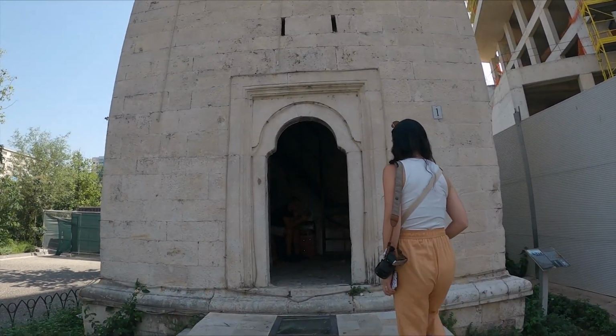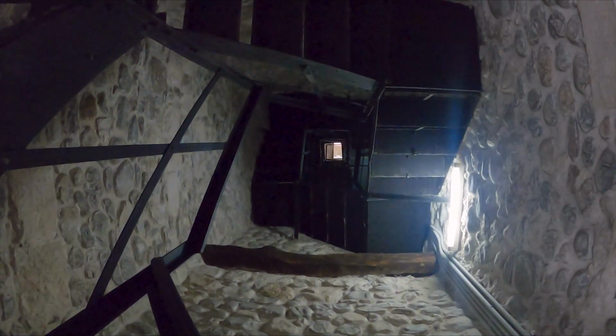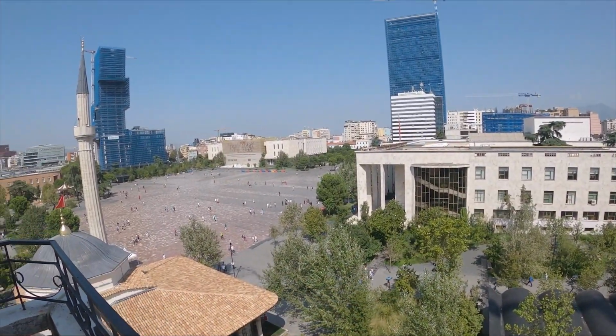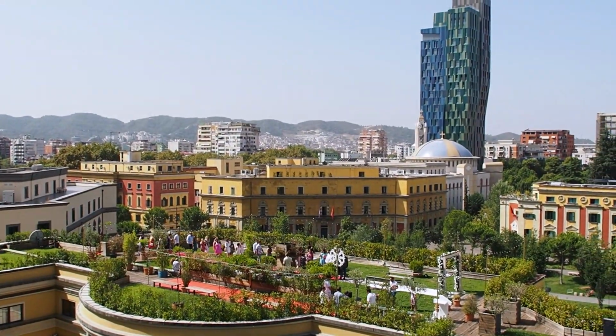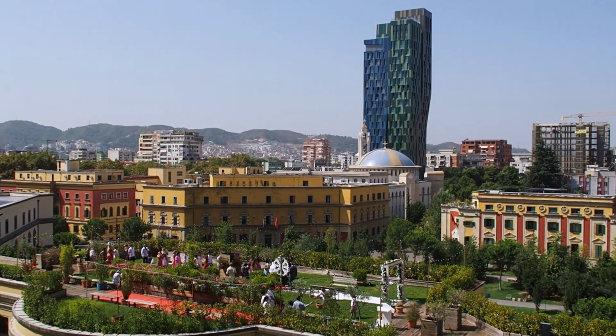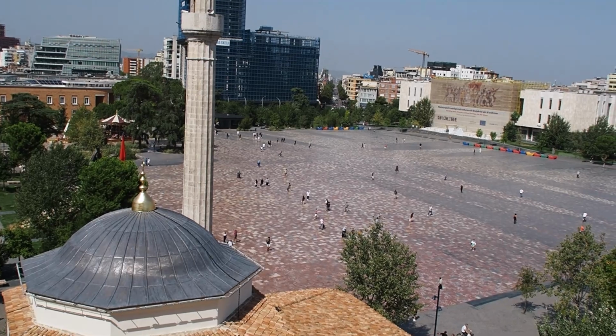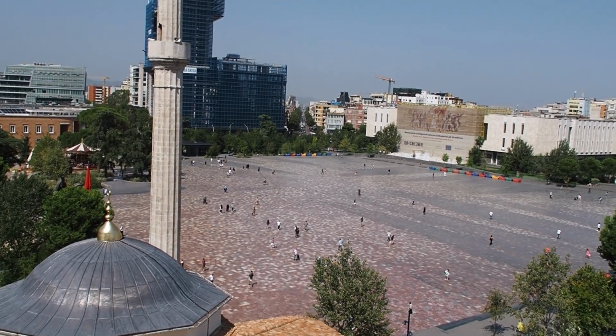From Skanderbeg Square, we headed over to the clock tower and climbed up the winding staircase for some beautiful views out over the city. From here we could also appreciate just how large the main square was.